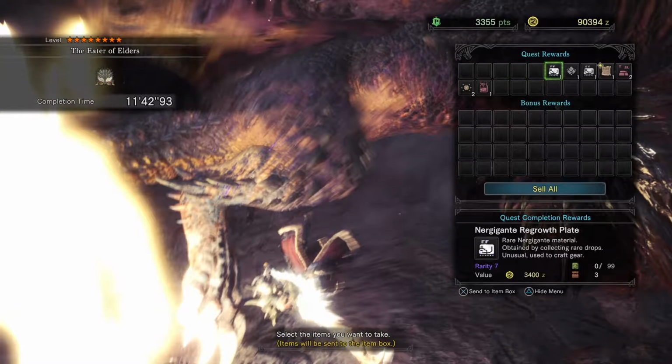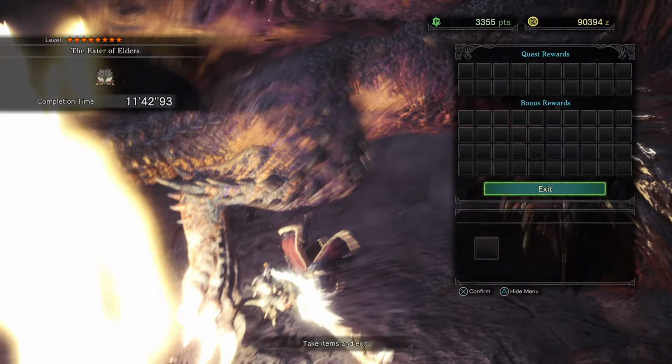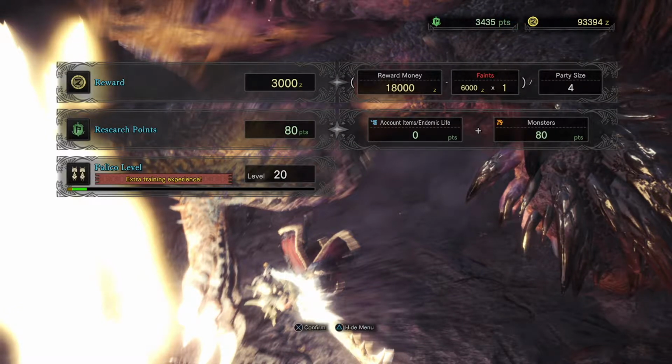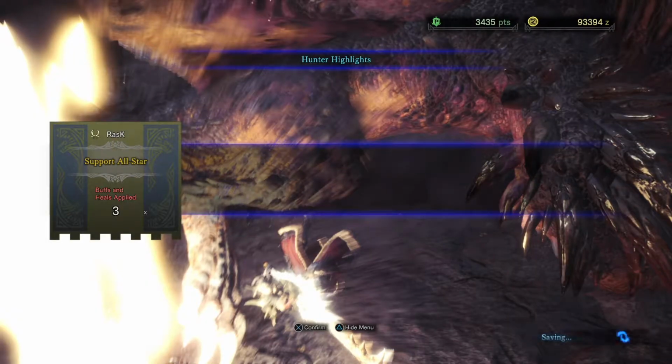10 out of 10. All hunters should buy this game. All hunters should buy Iceborne as well. I think that's going to be it. 10 out of 10. Buy the game. You should own it. It's $20. Just go out and get it the next chance you get. You're going to get way more than the bang for your buck.